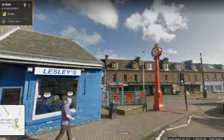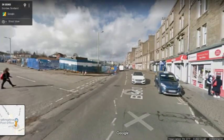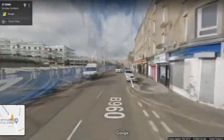Today we're back in the Hilltown for part 2, picking up exactly where we left off, here by the Hilltown Clock, and we're going to start off by heading up Strathmartin Road, just as quick as we can.